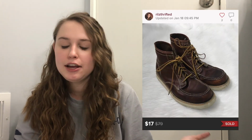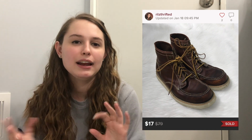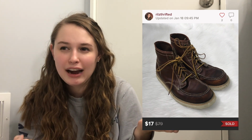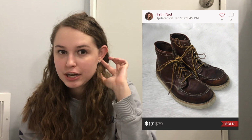So first up are these American Eagle men's leather boots, and I had these priced at $17. They did have some wear, and I didn't notice at the bins that the ankles had a few little rips in the leather. I was surprised these were real leather, which they were. They didn't feel like real leather at all. They felt pretty cheap, and they were American Eagle.